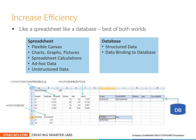It's able to accommodate the structured data when you need the structured data, and at the same time it can give you a flexible canvas so that you're able to do those ad hoc type things like import in a picture, create a table, do a calculation. And all of these things then become stored in the central electronic repository so that if you ever need to retrieve it later, you're able to do that very easily.